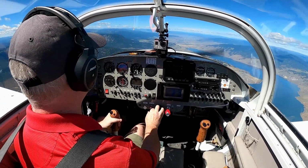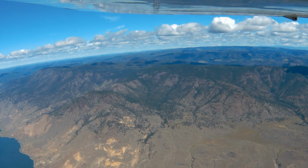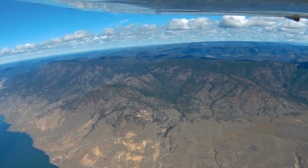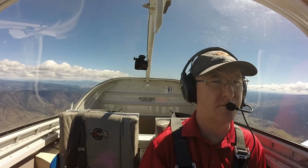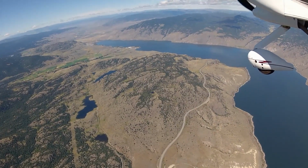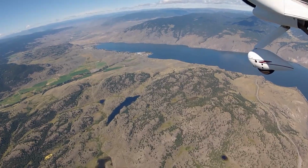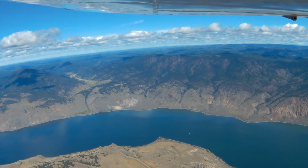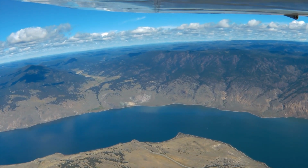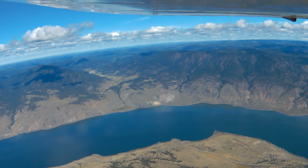And there's 6,500. Level off, aim for 2,400 RPM. And lean. Looks like about a 15 knot headwind today, indicating about 145 knots. This says I'm doing 152, 153 true, and the GPS says that I'm doing 131 over the ground.